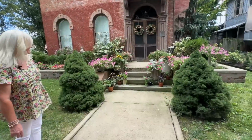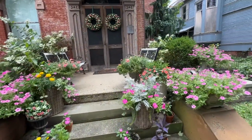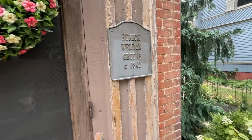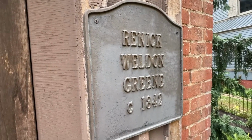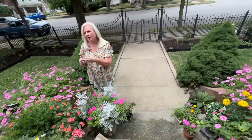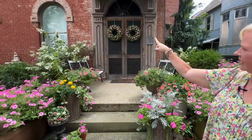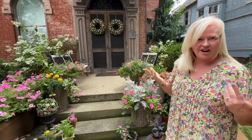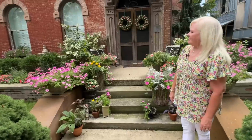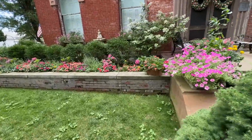Wow. Okay, so we're inside the front gate now. What is this plaque right here? Okay, so this is our plaque for our home, and my husband and I are the 5th owner since 1842. Oh my gosh, so almost 200 years. So 180 years. There was Rennick, Weldon Green, then the person that we bought it from, and then us. I'm going to try to get another plaque to go on the other side, to start ours, and then maybe leave room for whoever buys it after us. Oh, I love that. But I'm never leaving. Yeah, like you can never move, right? So it doesn't matter.